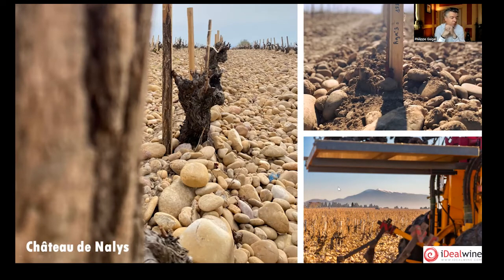So this is a wine that we like to show to see, let's say, the level of density we can reach in Châteauneuf-du-Pape, but not only, also the balance. And you know, an elegance and a structure that can be extremely charming.